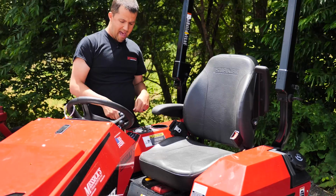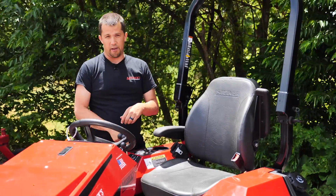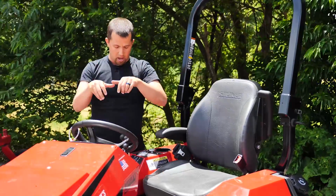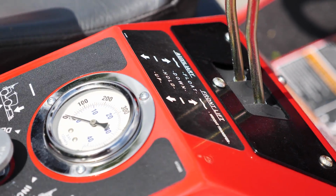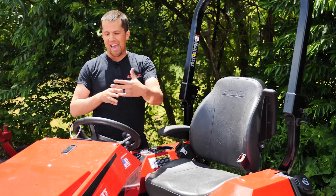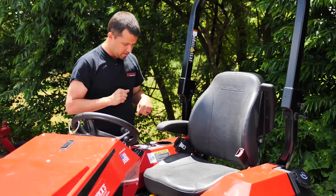Over on my side, I have the right-hand lever to do the front lift to move that implement yoke up and down, and every one of these tractors has a set of auxiliary hydraulics that are often used for things like angle blades and cylinders on some of the attachments.